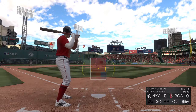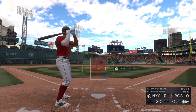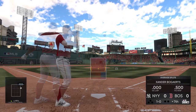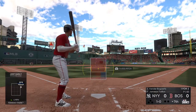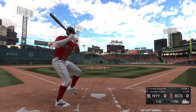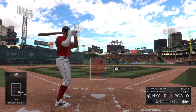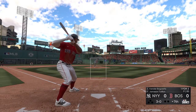Last half of the 7th here, and stepping in is the veteran shortstop, Xander Bogaerts. Ready to deal. Here comes the first pitch. Ball that's outside. Looked like a slider perhaps, but it missed badly, and it's 2-0. Like to see him be looking to the opposite field with this next swing. Pitcher's trying to work you away.